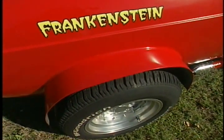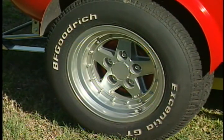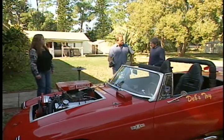And what size tires you got on there? They're 15s. Now, what was the original motor that came in here? Just a little 4-popper.